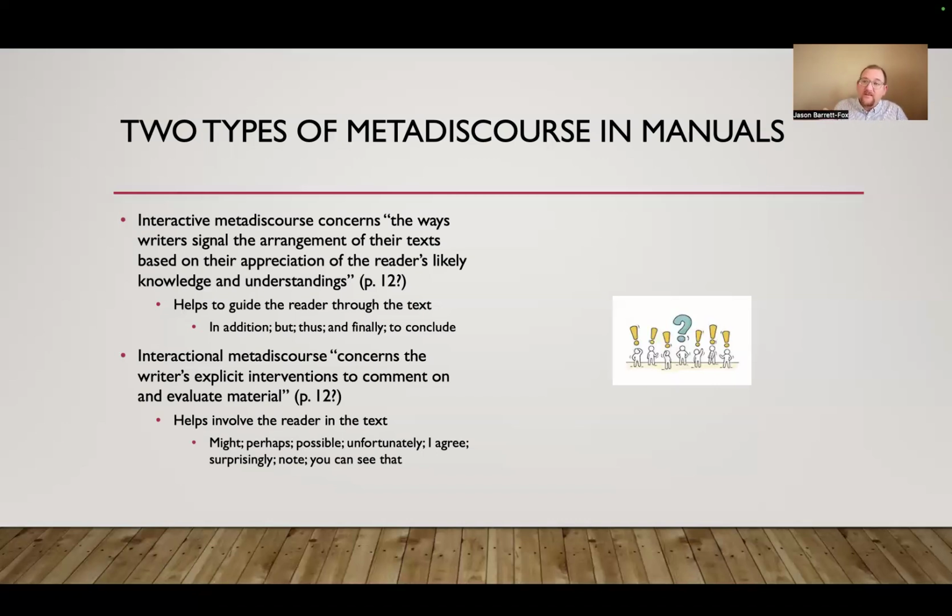But there are also moments in the generation of this particular technical writing genre, of instruction manual or sets of instructions, where you're going to do interactional meta discourse, which is where you're chiming in on concerns about your own explicit interventions. So you're commenting on the material that you're writing. You're evaluating the material, right? Whereas the first, interactive meta discourse, is saying, I'm going to do this, this, and this, showing you your way through the text, interactional meta discourse is your chance to evaluate a particular thing.